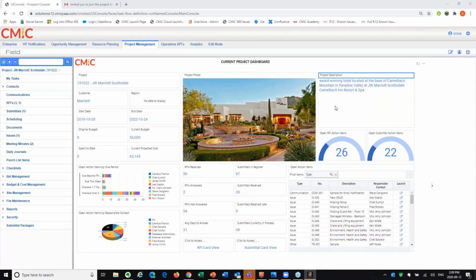Regardless of the deployment method you choose, you're going to have more or less the same experience inside of the application. Right now, I'm displaying to you our field application. I've opened up my home screen, and I'm working on my JW Marriott Scottsdale project. And you'll see I've put together a dashboard.